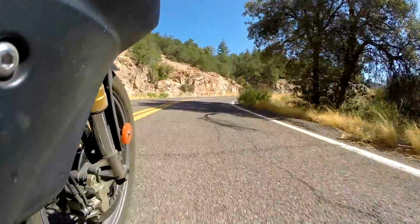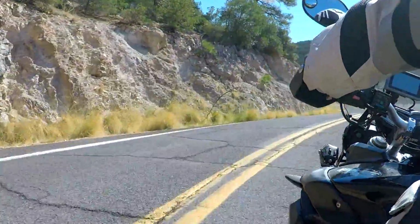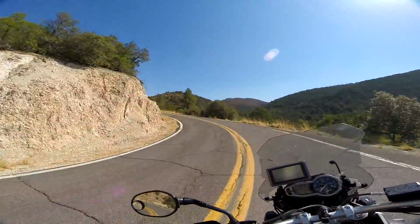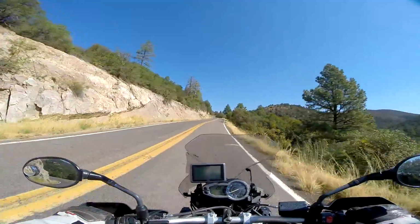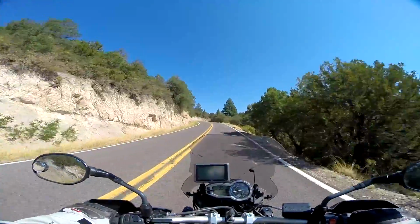Now, just a couple years ago, I attempted to do this route on my CTX, but there had been a landslide and a little bit of an avalanche. There were a bunch of boulders in the road, and they weren't going to be able to clear the road in time. So I had to derail and not go here.